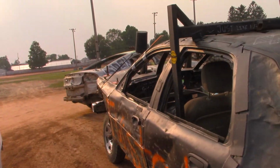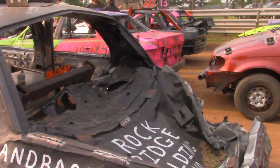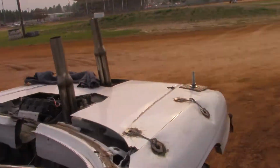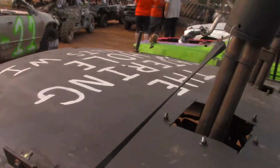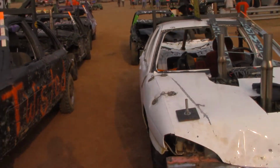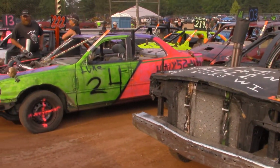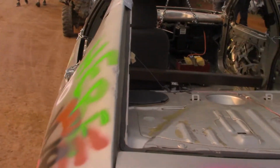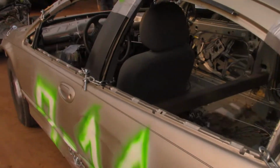His semi-stock mid-size is relatively close to my semi-stock mid-size rules. The only real big difference is he does allow carbs in his class. I do not. That's one of those things that him and I could simply just never agree on, and certainly understand his side of things. So that's just one of those that we kind of kept separate. Not a real big issue there.